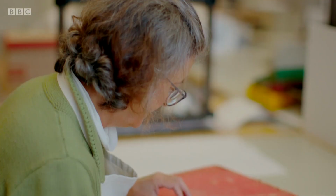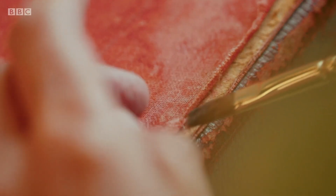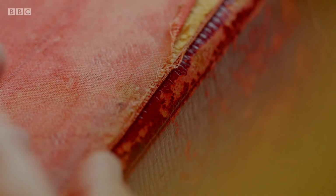She starts with the cloth covering the bottom of the box. I'm just going to literally paste down the very edges of the threads so that there's no more fraying and they can't be ripped back if they're caught.